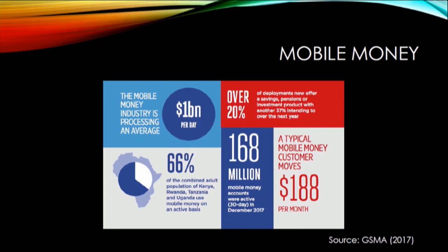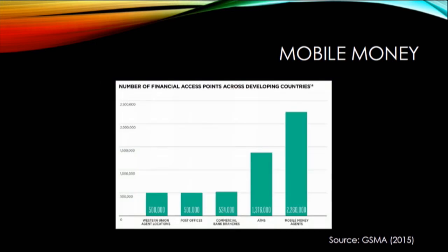So these applications are very widely used in places like Africa and Southeast Asia, for people who don't have access to banks. And the reason why they'd be using this over banks is that banks are a lot rarer. And so here you can see there's roughly 500,000 banks in developing countries, whereas there's 2.2 million mobile money agents. So all you need to be a mobile money agent is just have a phone and have access to cash. So the infrastructure required is a lot lower. So it's a lot easier to get access to it.